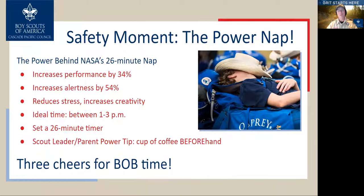And why are we talking about power naps? Because, like I said, it's one of my favorite subjects, but it actually does a ton for you. It increases performance by 34%. It increases alertness by 54%. Now, this is NASA talking, not me talking. It also reduces stress and increases creativity. What they've discovered is that a 26-minute power nap is ideal for astronauts. So if it's ideal for astronauts, isn't it great for scouts and scout leaders?